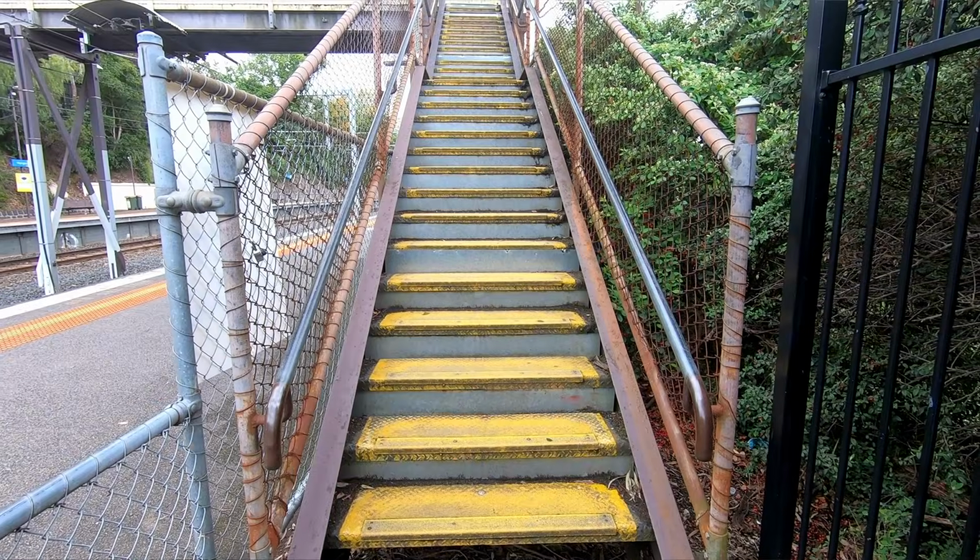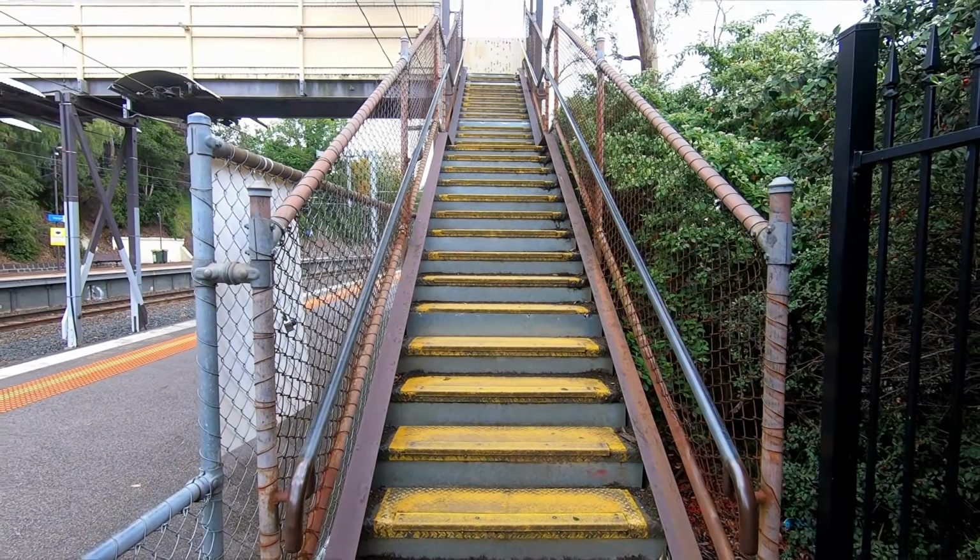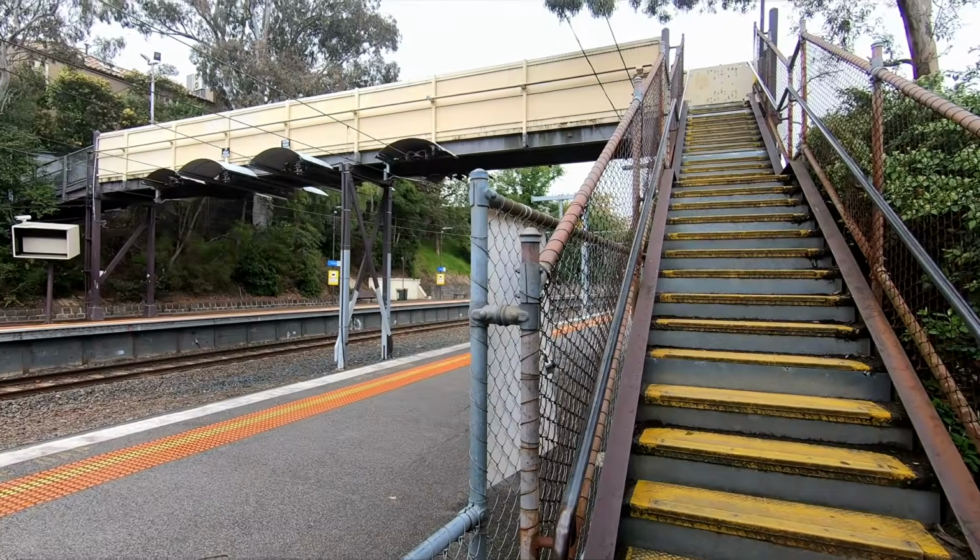The second reason is that it is the last inaccessible station in Melbourne. So if you're in a wheelchair, for example, you literally cannot get to most of this station, which we'll talk about in a little while. And the third key reason is that it has direct entrances into a school, which is right next door to it. So let's have a walk around Heyington station and talk a little bit about these reasons.